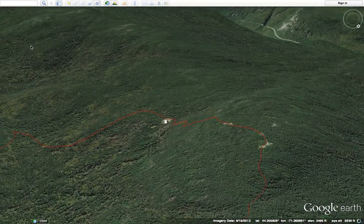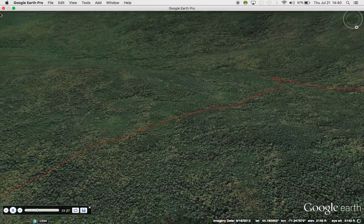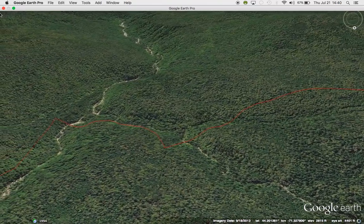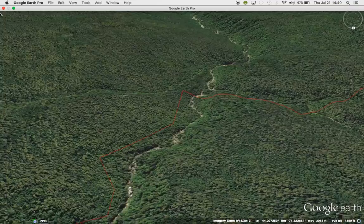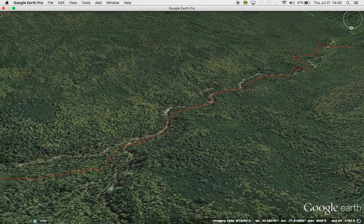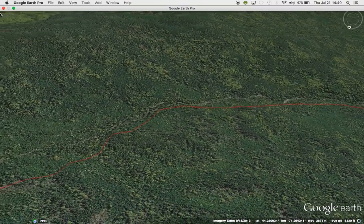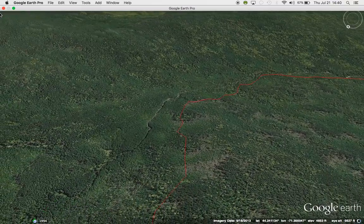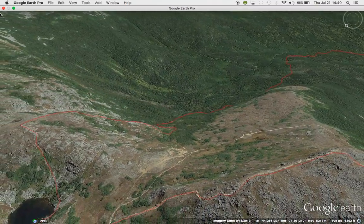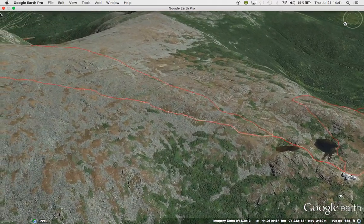And then from Pierce, you enter back into the trees, and you can see Mizpah Hut down there, and you enter into the Dry River Wilderness. Here, the trail gets fairly rough, and you head up the Dry River Wilderness up towards Oakes Gulf. This is quite a difficult trail as far as footing is concerned, but not a lot of ups. But once you get to the headwall of Oakes Gulf, it rises sharply, and you end up back at Lakes of the Clouds Hut, having completed the first circle.